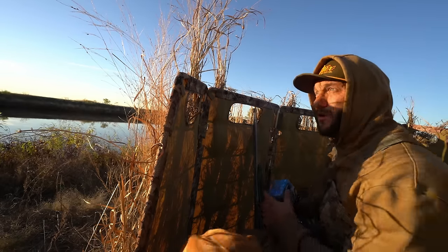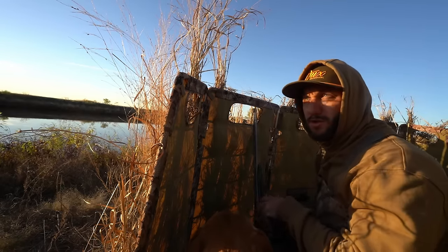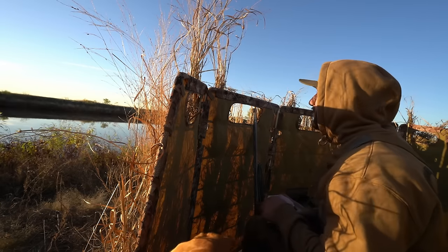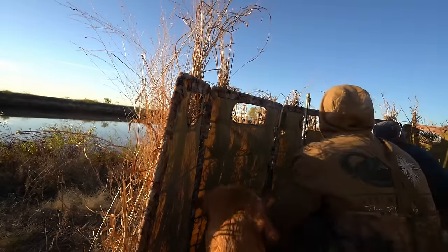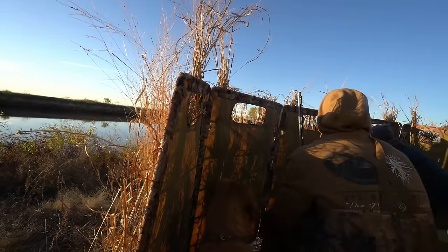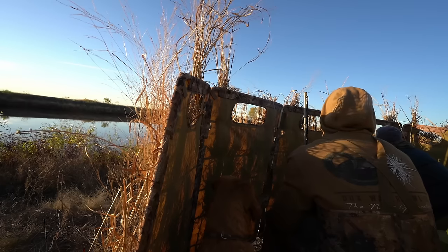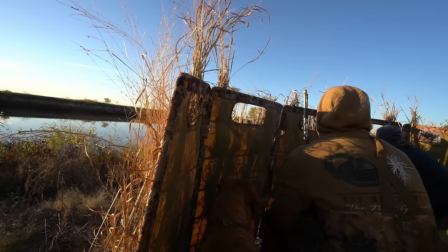I'm gonna switch out of the number fours and put in the number twos, because if that flock came, maybe we'll have another flock of geese come. Don't move. Here he comes. Get ready. Shoot him.